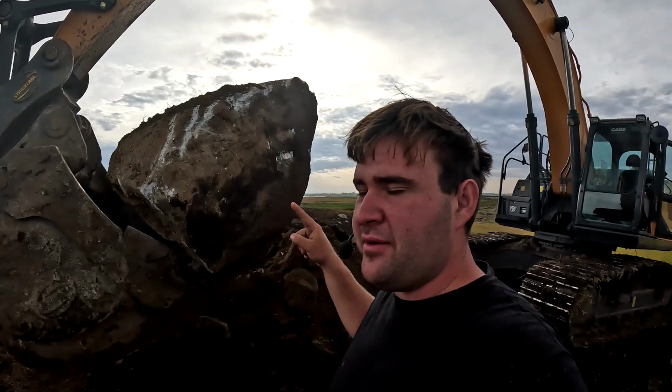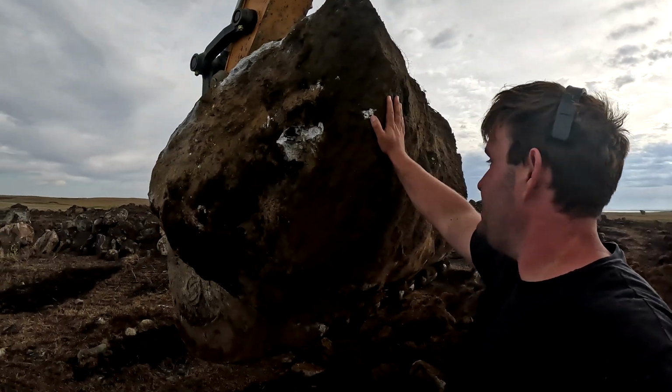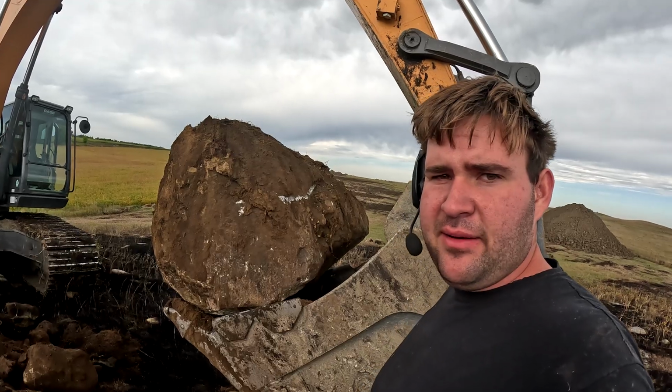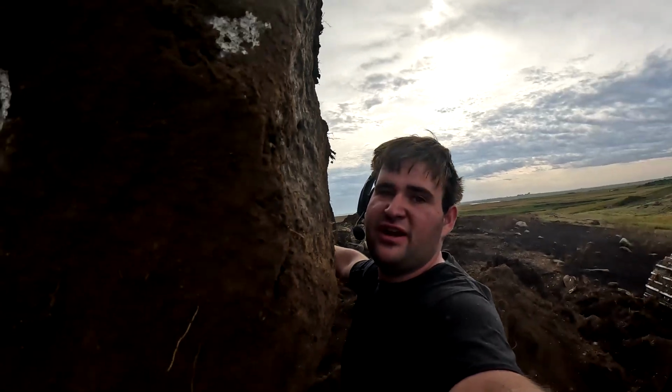I found me a big one. The big excavator actually struggled a little bit to get this big behemoth out of there. We've had a lot bigger, but I mean, I ain't picking this sucker by hand. Six feet across.